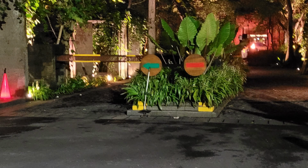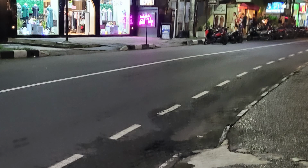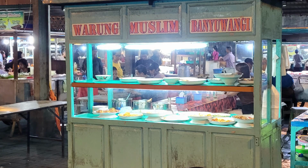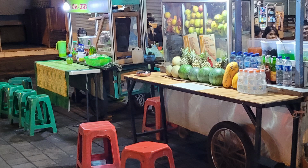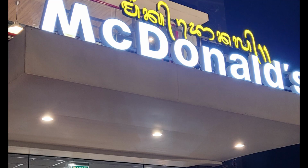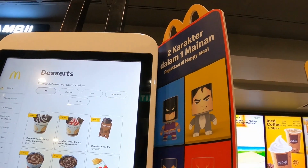Now at night time, Andaz is pretty much right next door to the Hyatt, but it's a little bit more classier. But at night, a lot quieter than what it used to be, but hopefully it'll pick up. And there is a night market which you can actually walk towards, and they've got their own little foods for you to check out. And if you want to keep going up a bit further, you do reach the McDonald's up the top. And around the world, if you're not aware, Macca's do have their own extra options.